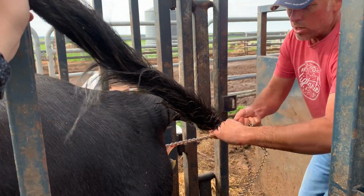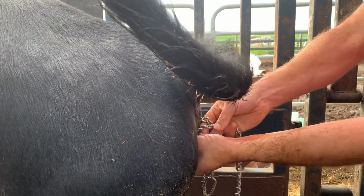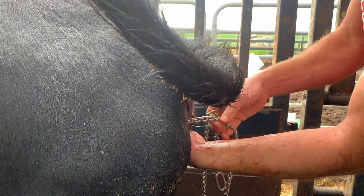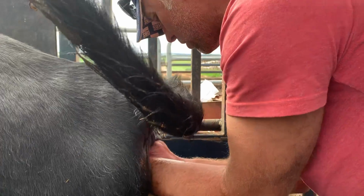And what I do with these feet is I take it and make a double half hitch like this and go right up over just where those dew claws are, and it spreads the load out a bit so you don't break their leg.